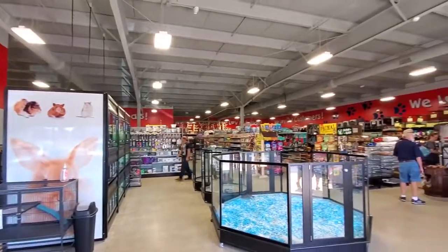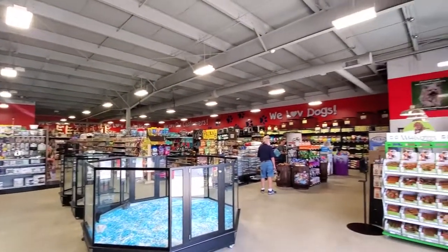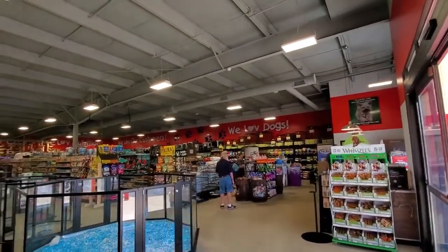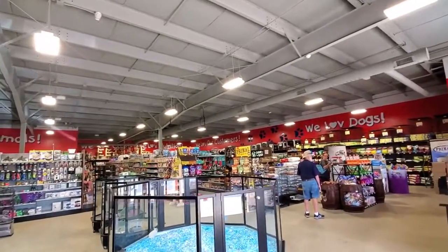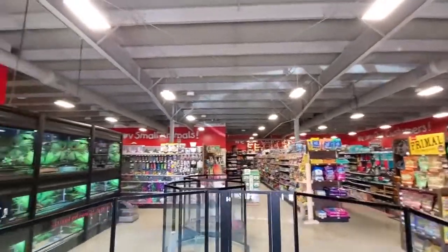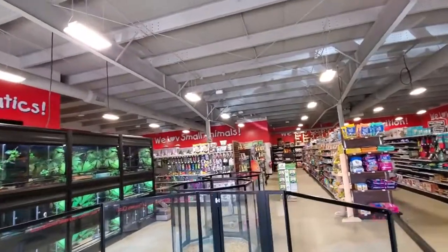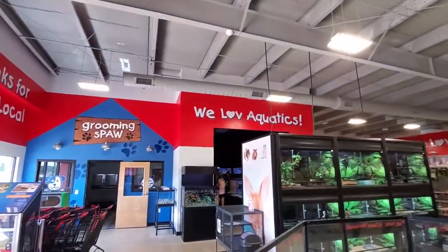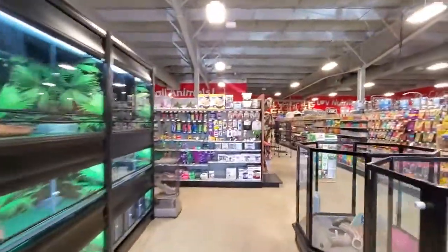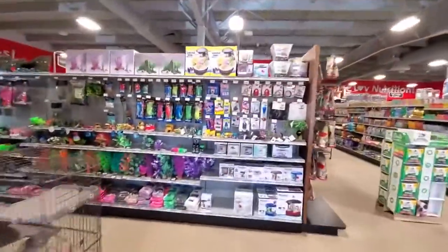Let me just stand over here for a second and get a shot of the whole store so you can see how it looks in here. Yeah, look at this. I love how it looks in here. And like I said, I love the style of the lettering. We love dogs, we love our customers, we love nutrition, we love cats, we love small animals, we love aquatics. We'll go in there in a minute. There's people in there and it's kind of crowded. Let's go check it out back here.